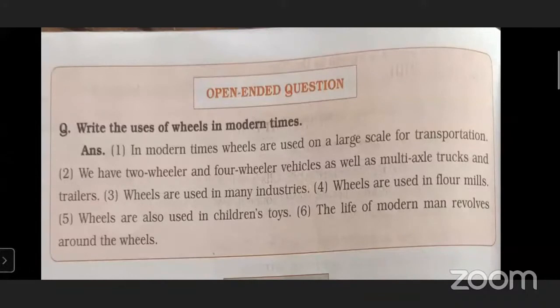This question is an extra. So now, write the uses of wheels in the modern times. In the modern times, wheels are used on a large scale for transportation. So by transportation, we have got two-wheelers, four-wheelers, vehicles, as well as multi-axle big trucks, which we call trailers.